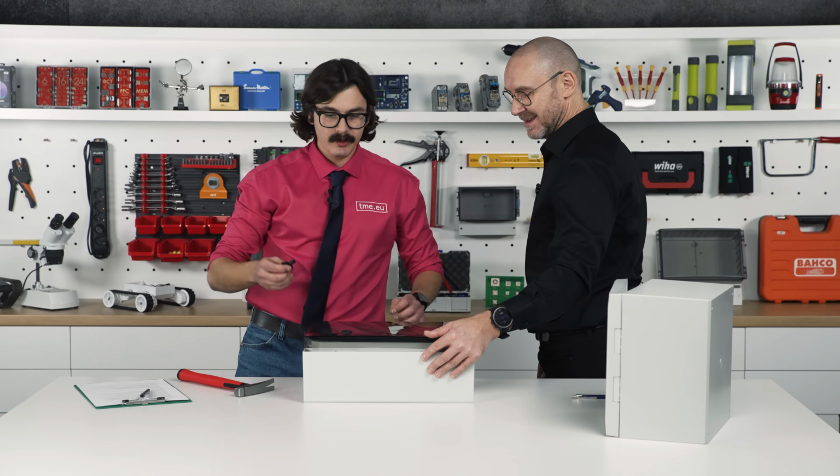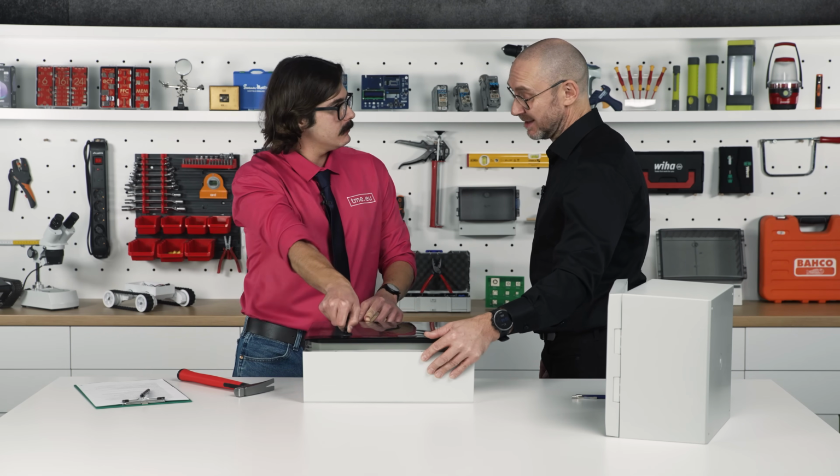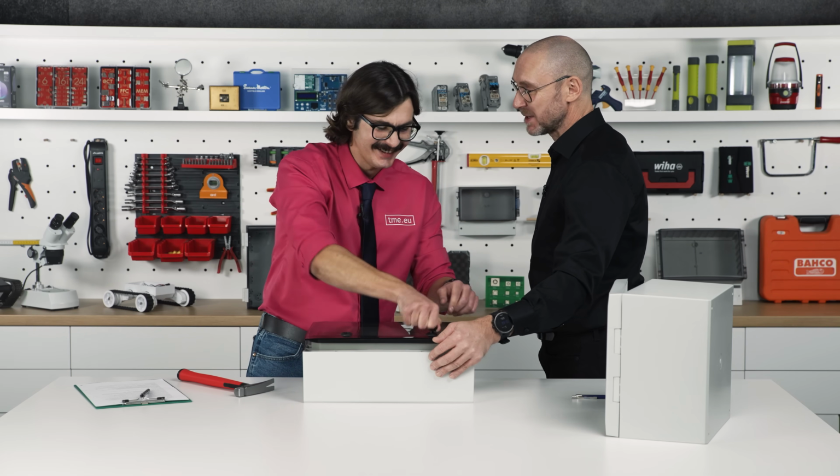Did you know that every FIBOX enclosure comes with a key? Is it true? That's true. Okay. There is a key lock, so there must be a key as well.